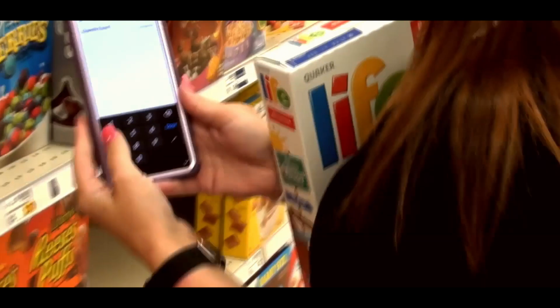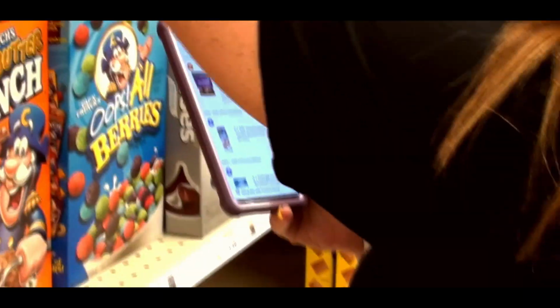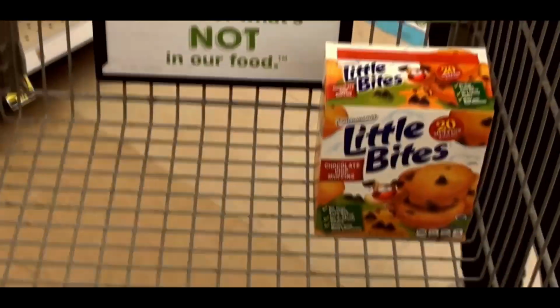Okay, so this has 2 of that same item. So just go ahead and hit 2. And then make sure you grab 2 of the same one, and put it in the right category or in the right box.